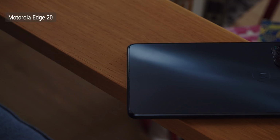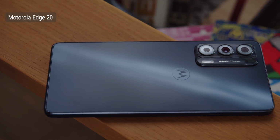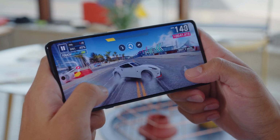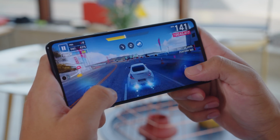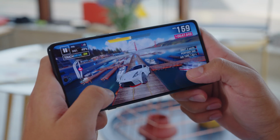If your budget isn't quite in iPhone territory, how about a flagship killer for your gaming needs? In this price range, our recommendation would be the Motorola Edge 20. Just like a dedicated gaming phone, the Edge 20 has an OLED display with a fast 144Hz refresh rate and low touch latency. There's even support for high frame rate gaming.